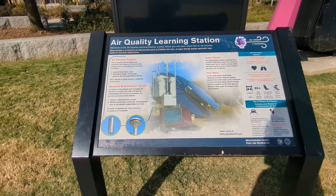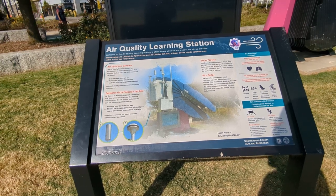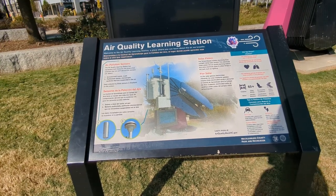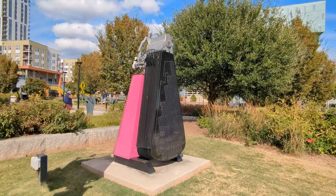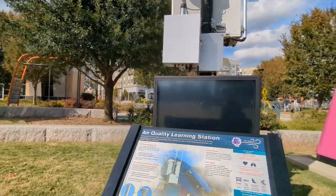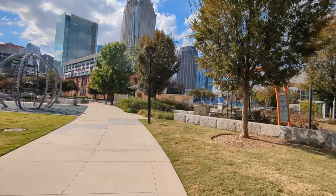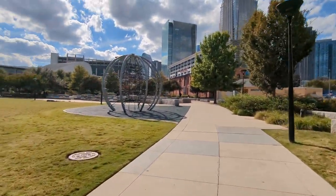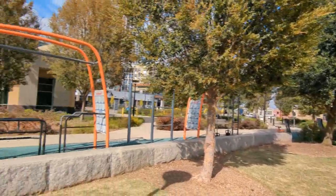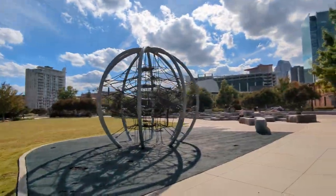The smart flower creates electricity from sunlight using solar panels. This electricity helps power the air quality learning station. Any extra electricity goes to other things in the park, such as lighting. And there's the solar panel, the solar flower thing I was talking about. I like this. This is an interesting thing to have to learn more about the air we breathe. It's like a jungle gym, and then here's like an outdoor gym for adults, and here's like a jungle gym for kids.